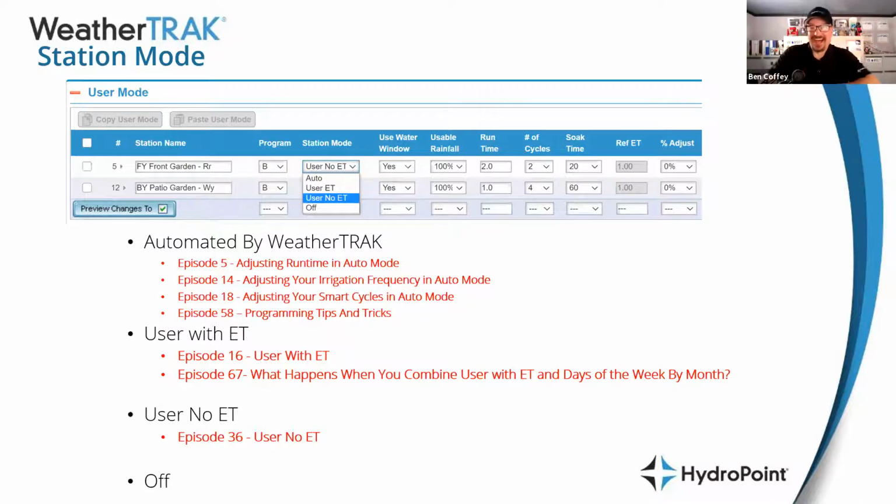Right. So, sorry to interrupt, but when we're talking about station programming, we're talking about station mode. We've got 4 different options for station mode. Automated by WeatherTRAK is the ET-based, the depletion-based model that we are famous for. But you can put in user-defined programs as well, user with ET or user no ET. We've got some episodes highlighted there if you want to learn some more details. But here is the important part.